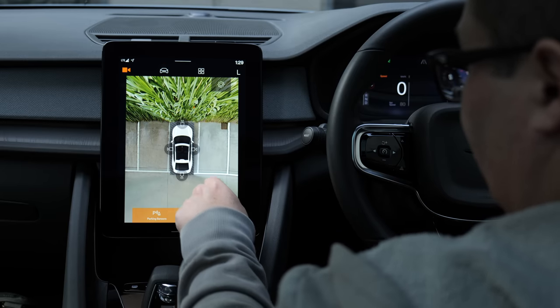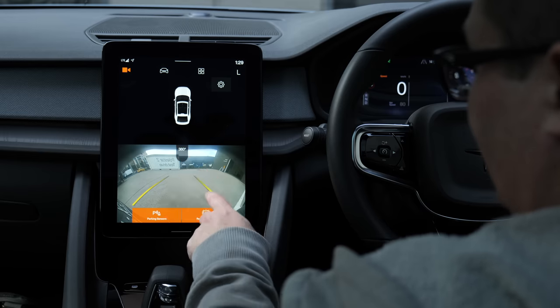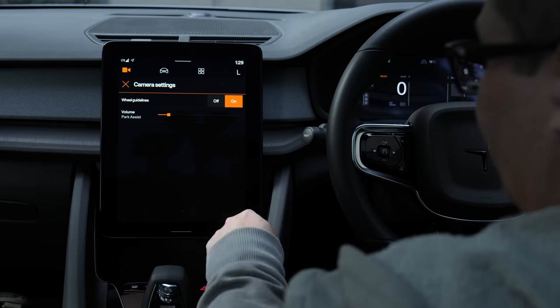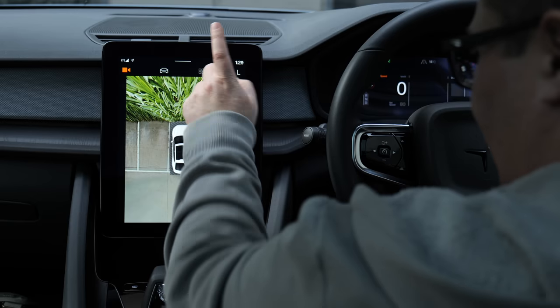But once you're in the 360, you can actually tap any of those cameras to see just an individual view of those actual cameras, and then just tap 360 to go back. And then you've also got the settings. Not a lot of settings here, but it's nice you can adjust the parking assist volume. So when it's beep, beep, beep, when you're getting close to something, you can adjust how loud that is, because some people might find that annoying.